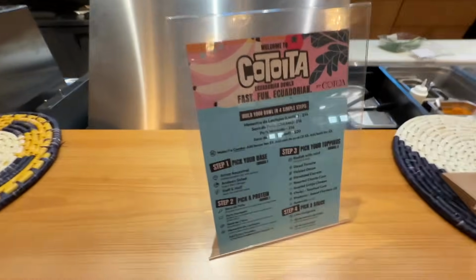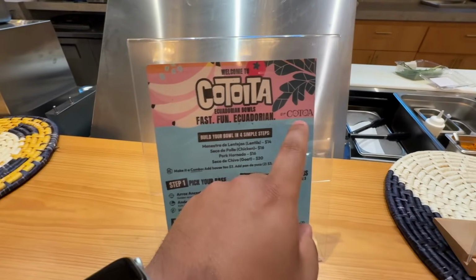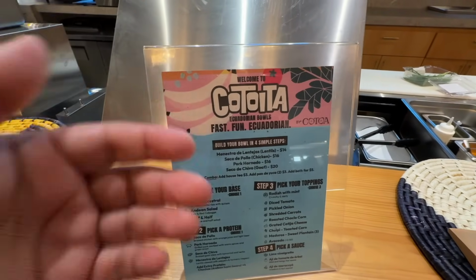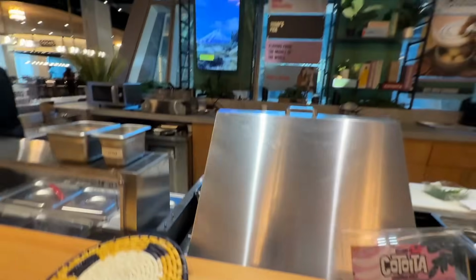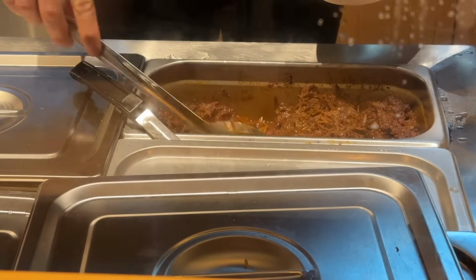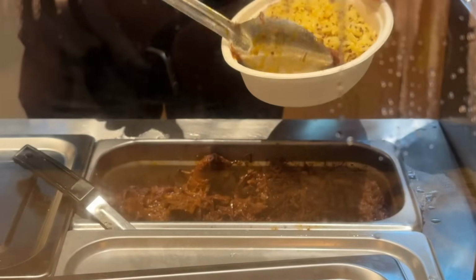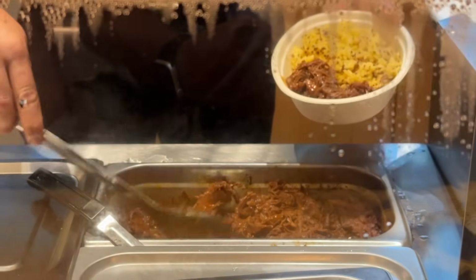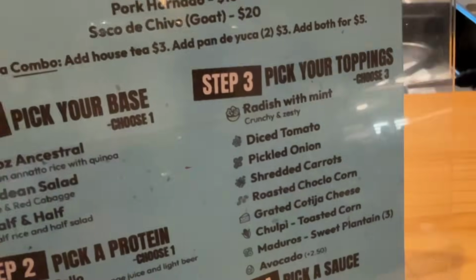It's good, right? So you can make your own bowl. As I mentioned, it is Ecuadorian food, and they're based out of North Miami. That is the restaurant location, Cottoita. So for the food hall, they're called Cottoita because it is a smaller version of their restaurant. So we opted to get one of the bowls with goat meat, marinated for 48 hours. Well, that does look good. And we could add a bunch of toppings to it, as we mentioned.